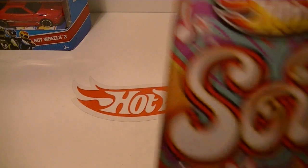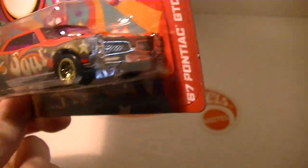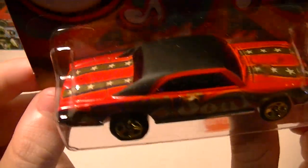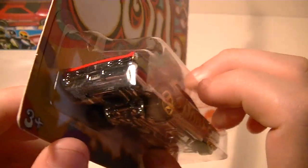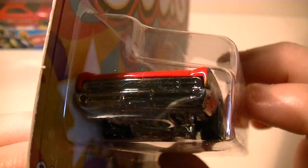Now from the 60s, the 66 Pontiac GTO. Or 67 Pontiac GTO. Sweetie sweet, black top, stripes with stars in them. Has the nice graphic, but I know you can't really see. See the chrome bumper? Look how black it is, if you can see it.